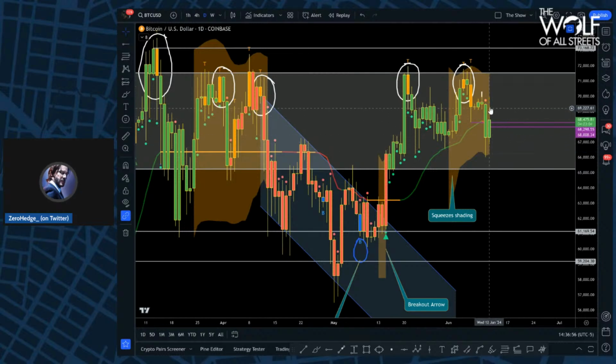So that's where we are. I'm watching these levels still. I'm being patient. I normally don't do a lot of trades whenever we have these Fed events, because normally it takes a day for the market to absorb it and digest it.